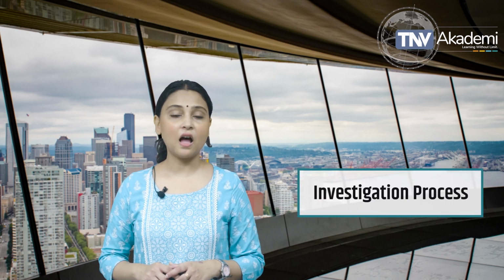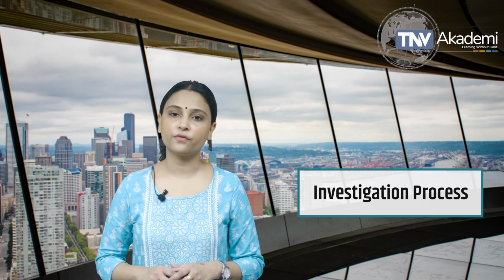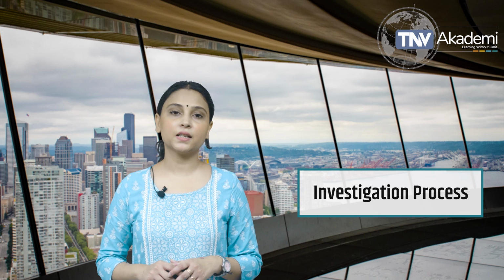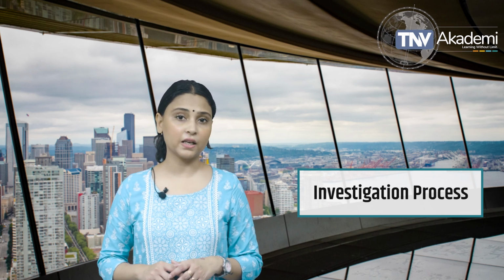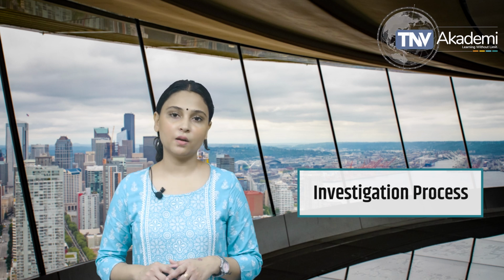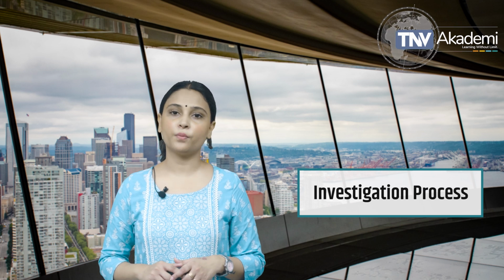Investigation process. After receiving a complaint, it is crucial to investigate the root cause of the issue. This could involve reviewing production records, conducting laboratory tests on retained samples, or inspecting raw materials. The investigation helps determine whether the problem was a result of production errors, contamination, improper storage, or other factors.